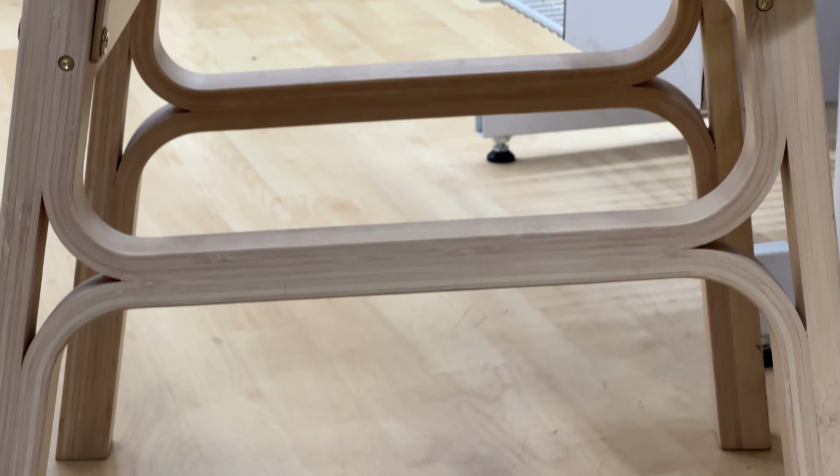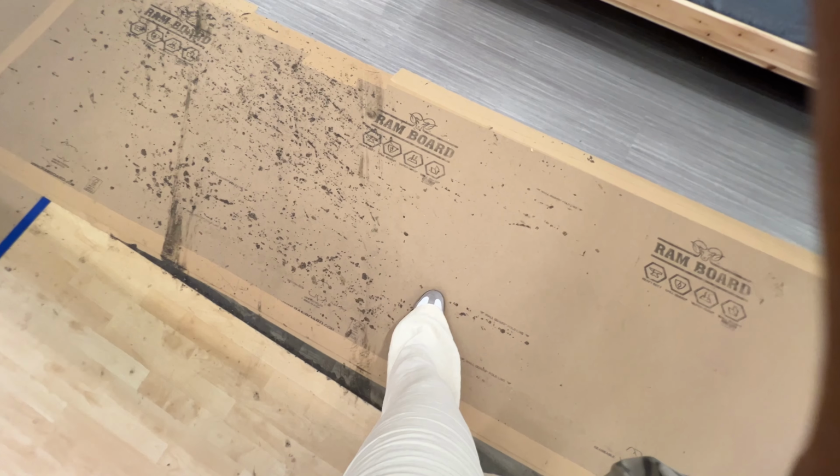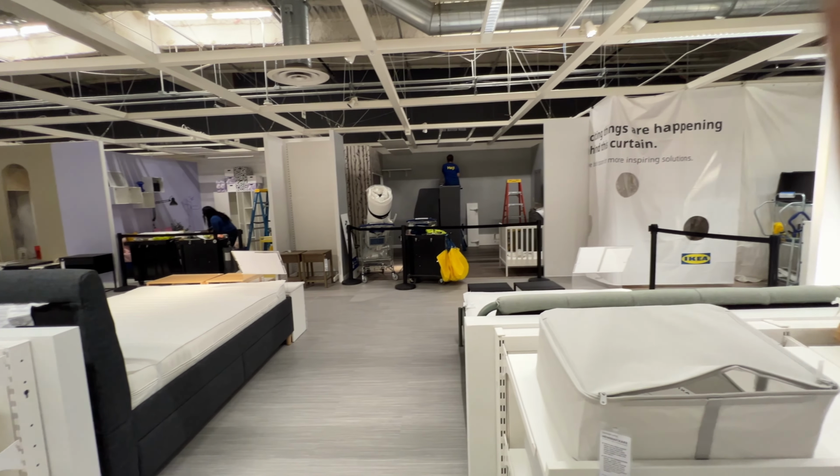Now, my IKEA was under renovation. They actually are just now getting a renovation after a few years. So I was trying to tread lightly and stay out of their way. But yeah, they're getting it all together. And low key, I would love this job. Like, I would love this job.